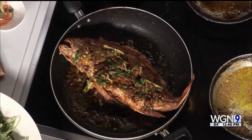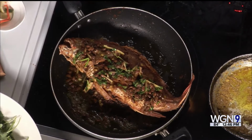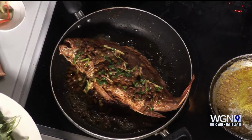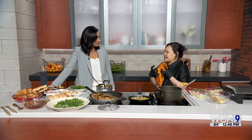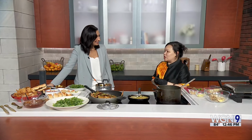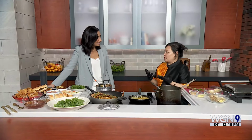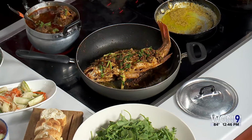But is the food spicy or is it just flavorful? I would say spicy, flavorful, and again funky. So it's a little bit of everything. Like in your face a little bit. It's going to open up your palate. You're going to taste something that you probably never tasted before. You're going to be like, wow, what is this? But I really want some more.